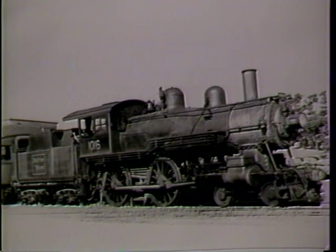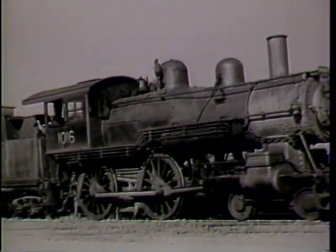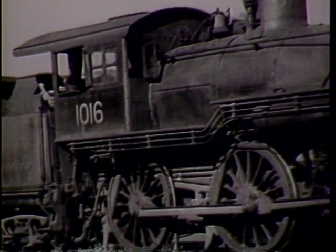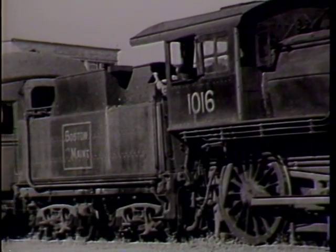Item 41, United Shoe Machinery Corporation, Beverly, Mass., August 14, 1939. Once again this is an American-type locomotive that's backed in and getting ready to pick up the United Shoe crew and take them back to Beverly or Salem, where I imagine it went. It could have gone to Boston, but then again, I don't have the timetable on those.